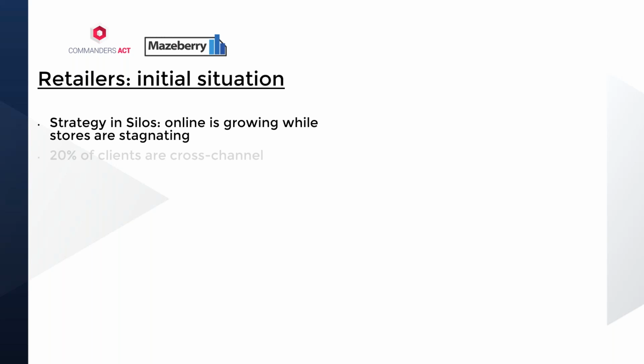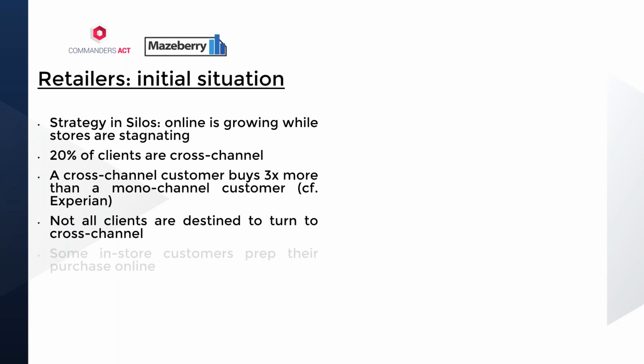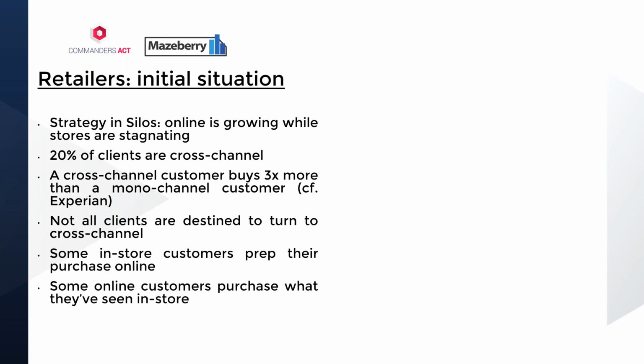So here is basically retailers' initial situation usually. They start their strategy, and let's start with their strategy. Usually it's in silos, and as you can expect, online performance is fast growing, obviously, and stores are kind of stagnating because people are changing their habits. And there is also a significant share of cross-channel clients that go through both online and offline channels. And that's something key to keep in mind because these usually have a higher lifetime value.